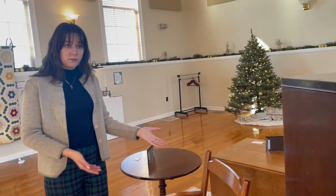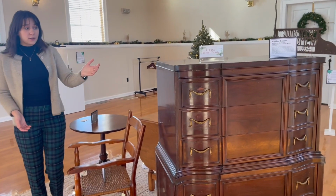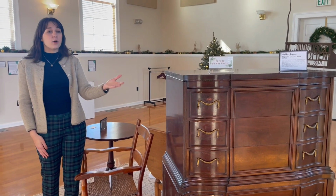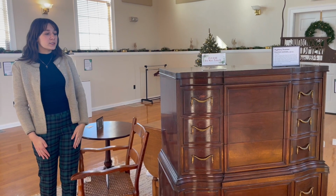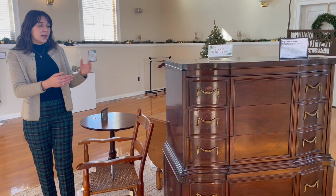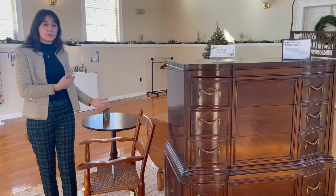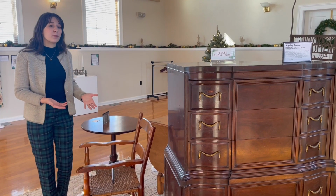This type of chair would have been something that homesteaders would have had in their homes. On the other hand, this highboy dresser, which is solid mahogany, was made to sell commercially. This is something that would have been sold in showrooms in Philadelphia and New York City, as well as in a catalog that you could order from. So we have a variety of furniture in our collection, some of which would have been in homesteaders' homes themselves, and other higher end pieces that were made to sell.